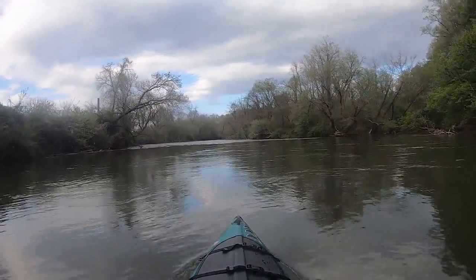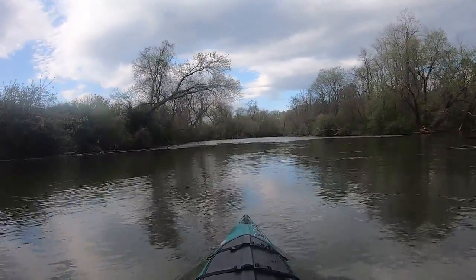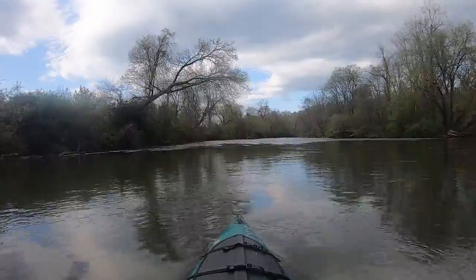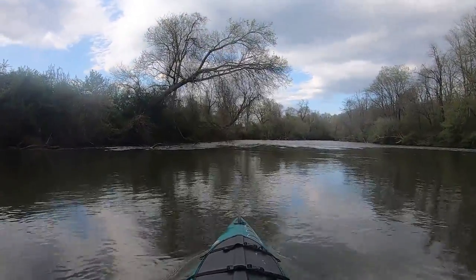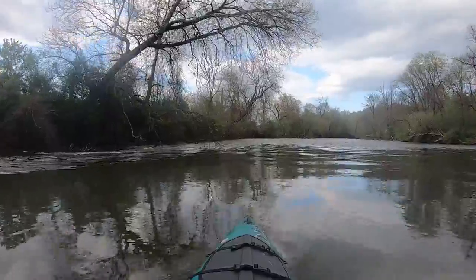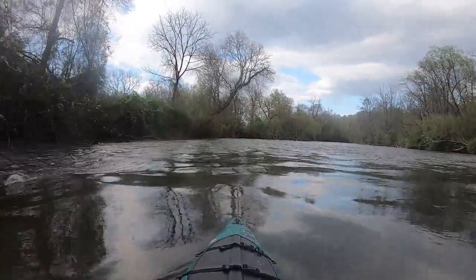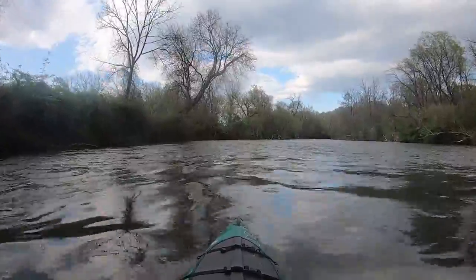After paddling this section, I would say this is a great family run with maybe about 3 class 1 rapids. What I like about it is most of the rapids you can paddle around if you don't want to run them. Also, there is great current, which makes the paddle easy and in under 2 hours.